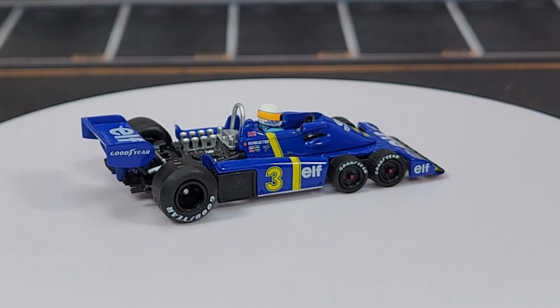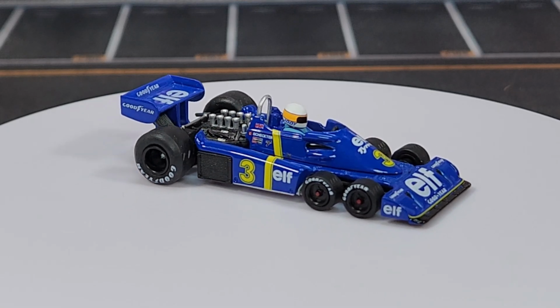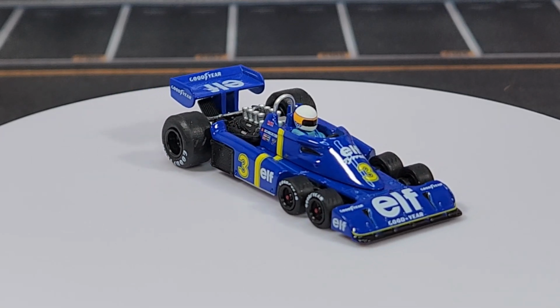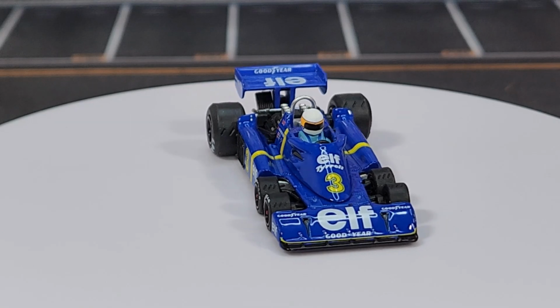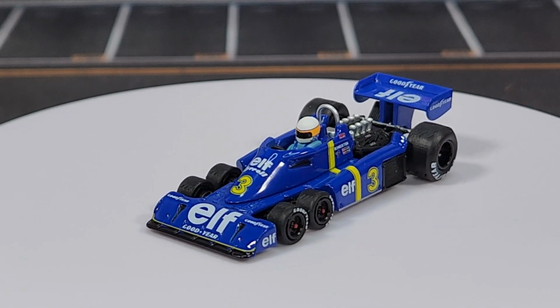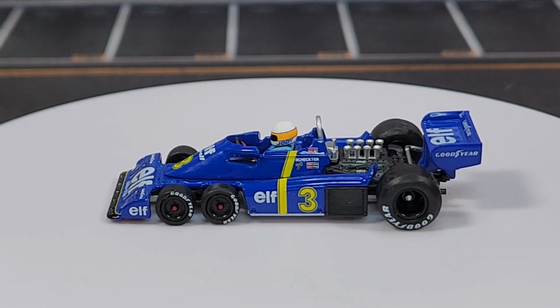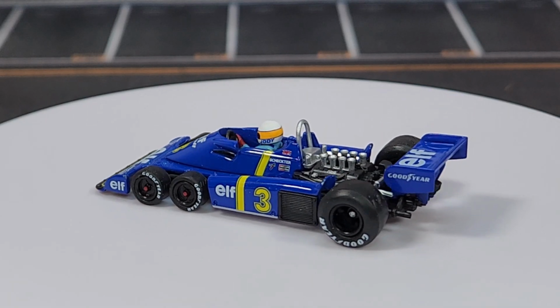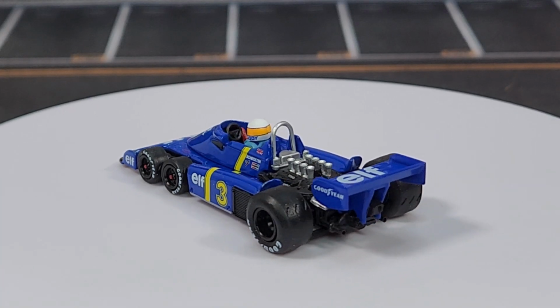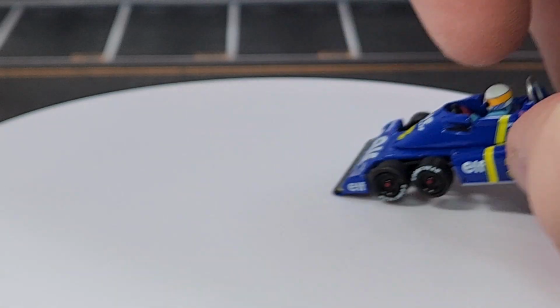This one looks pretty good. I think the very first release didn't have a driver, if I remember correctly. But this one does. Notice the Jody on the side of the helmet, which is some pretty cool detail. Got your elf on there. Pretty straightforward, your quad stack steering. Probably one of the most iconic F1 cars in history, next to the McLaren MP4, which is going to be coming down the pipeline too, because MiniGT is going to be making that one as well.